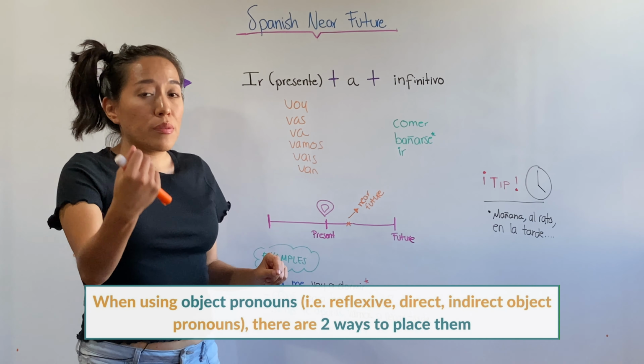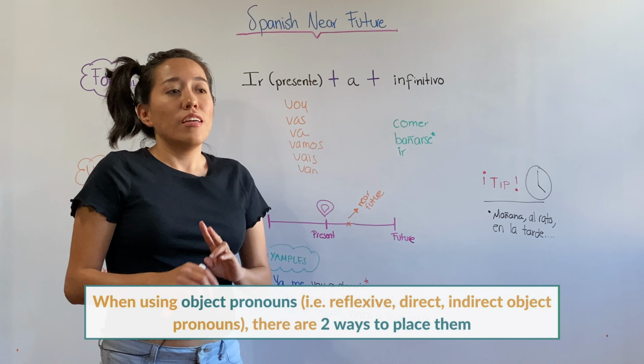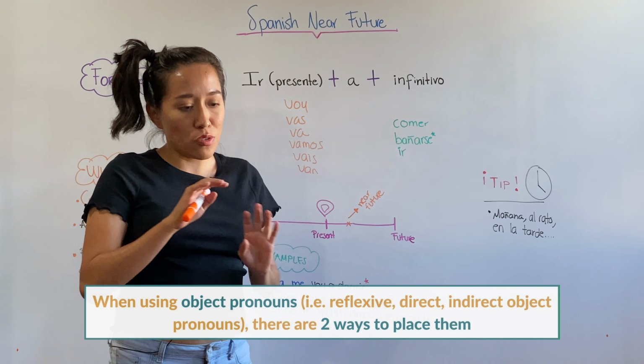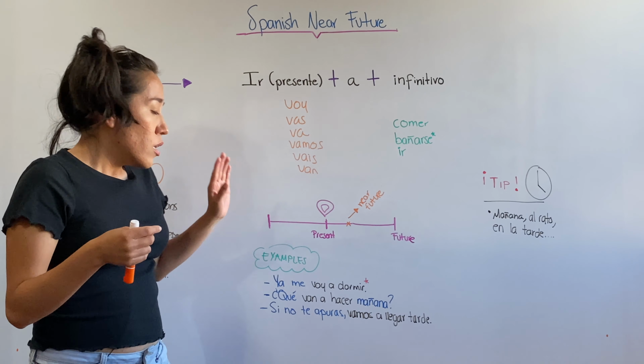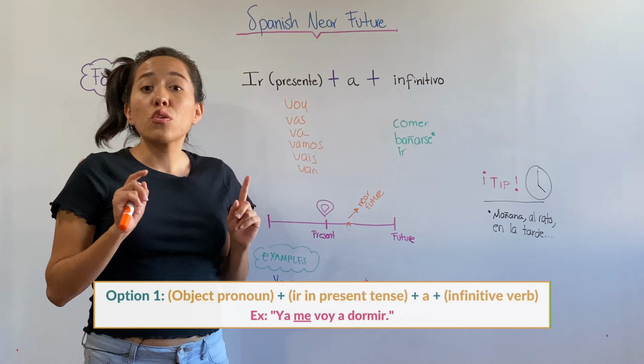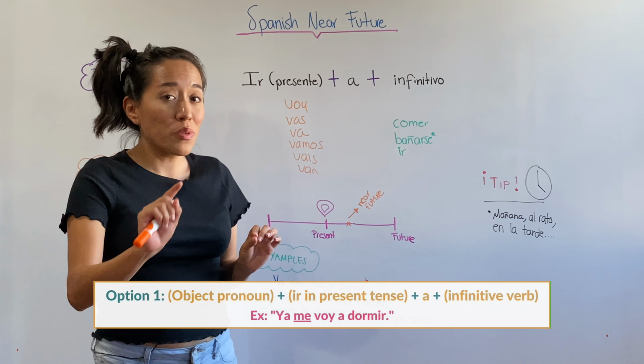When we have a pronoun in this structure, you have two options. Both are equally correct, so you are going to choose the one that makes you feel the most comfortable. So, option number 1, you place the pronoun in front of the conjugated verb.